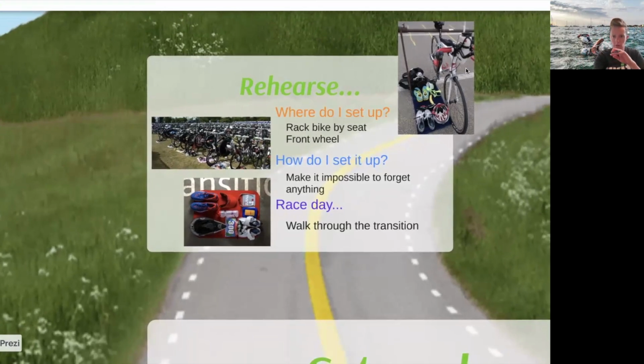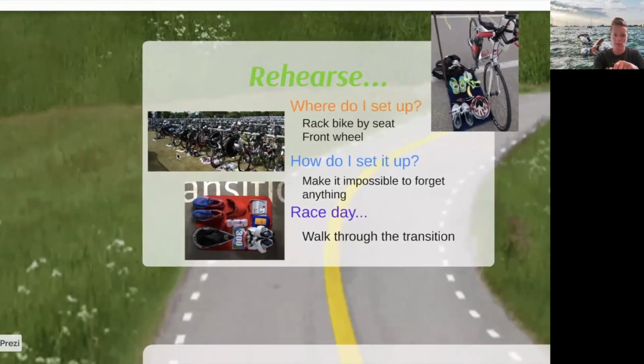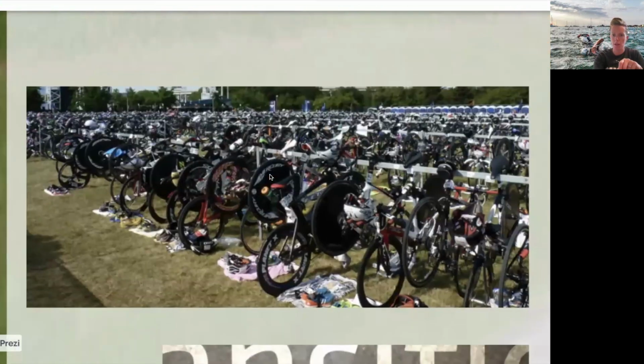Once you find your rack, and let me see if I can zoom into this picture a little bit, it's a little hard to see, but you are going to rack your bike by the seat. You're going to hook your bike onto the pole, and then your front wheel will be facing down and your rear wheel will be up in the air. And the bikes are going to alternate. Yours will face one way, your neighbor's bike will face the other way. So your front wheels alternate on the side that they're down. You can see wheel up, wheel down, wheel up, wheel down.